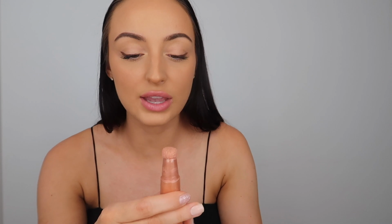It's just so amazing. I'm pretty sure I am like out of this. I think whatever is left of the product is like on this little brush. So I need to go order like 3 more of these from the website. But it makes my cheeks just look so perfectly rosy and glowy and just stunning. Every time I wear this, I get asked what is on my face, what blush that is, what highlighter it is, and it's always this.